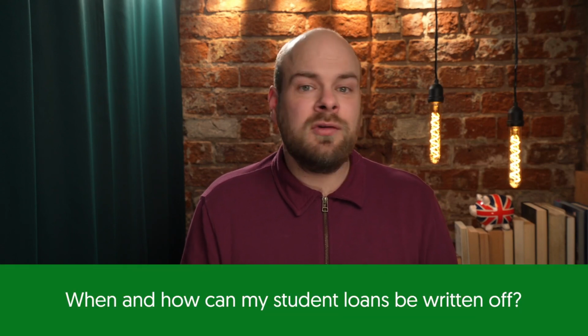Mortgage-style loans. If you started studying before September 1998, then you have a mortgage-style loan. These are paid back through fixed monthly instalments once you start earning over £30,737 a year.